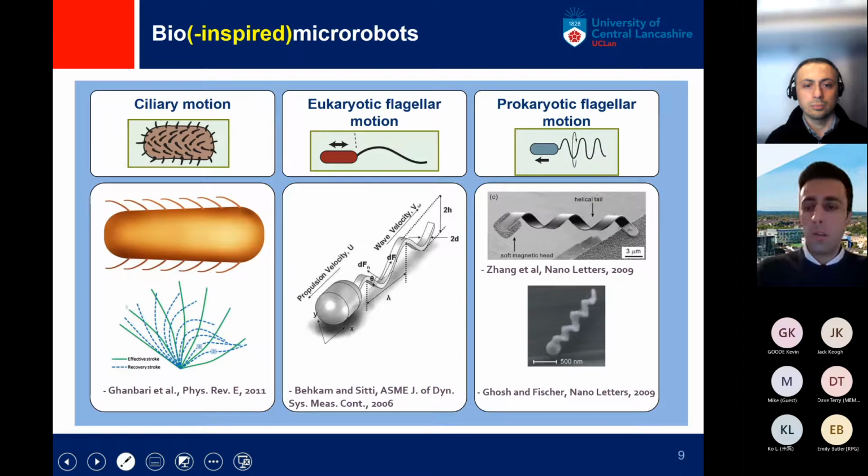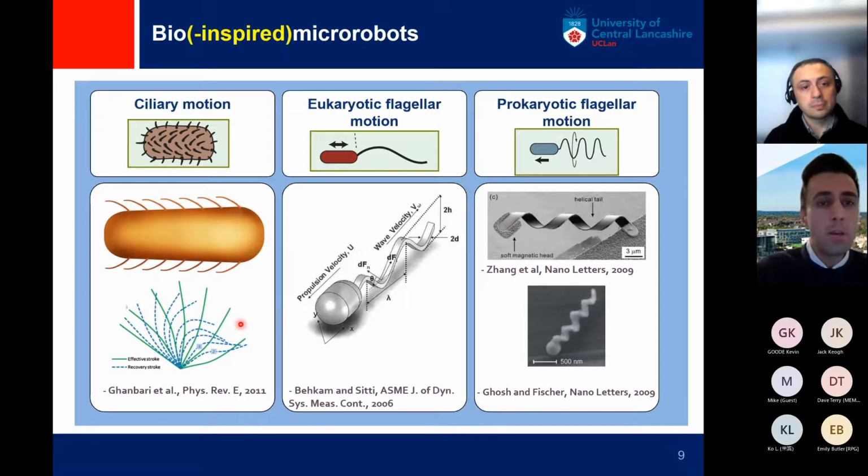Based on these bacteria and microorganisms, there are bio-inspired microbots in the literature. In 2011, I proposed the idea of the ciliary microbot. We developed the idea, the equations of motion and dynamic modeling, and we could prove that the microbot will have a net propulsion, and we evaluated the efficiency of the microbot. In 2006, eukaryotic flagella motion was proposed for a microbot, and there are also several helical microbots. The first one was developed in 2009 by the Brad Nelson group at ETH. These are all based on what we have in nature, all bio-inspired microrobots.